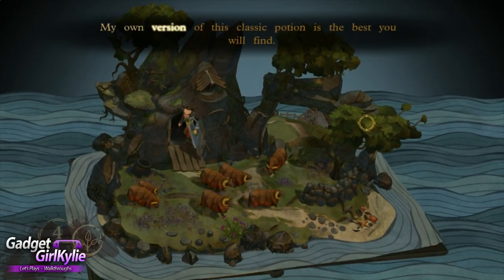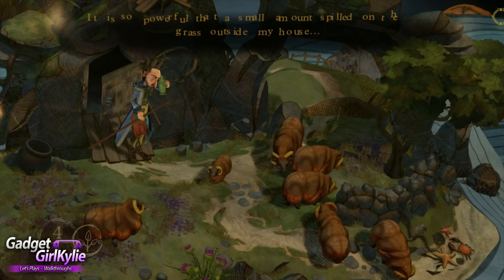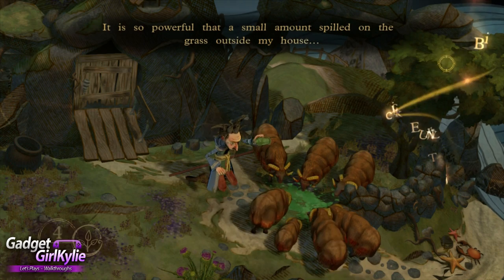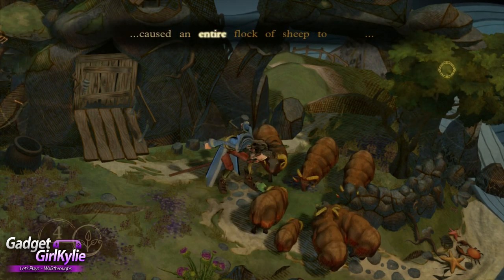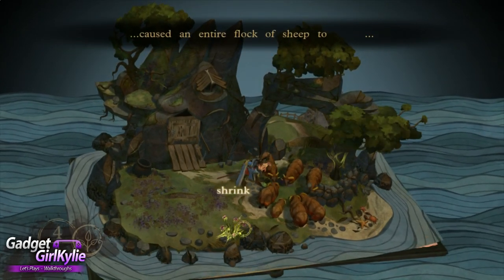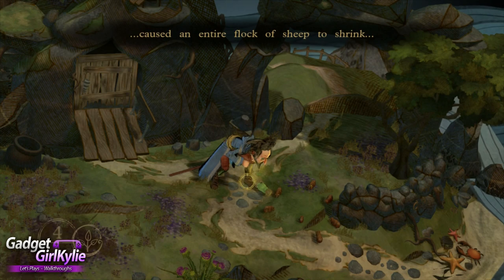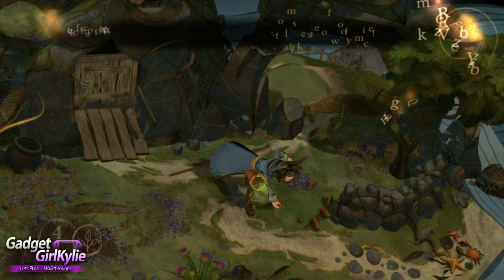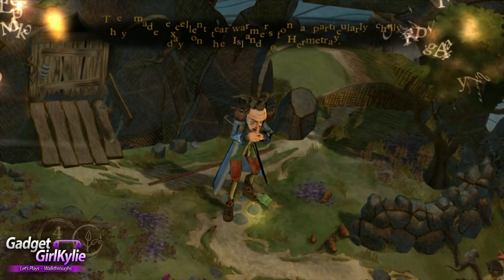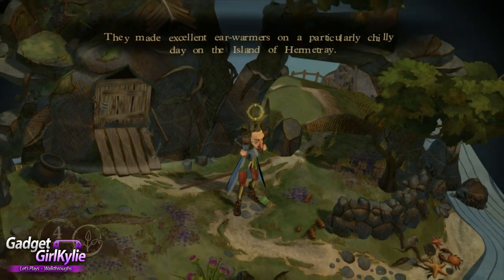My own version of this classic potion is the best you will find. It is so powerful that a small amount spilled on the grass outside my house caused an entire flock of sheep to... What happened to the sheep? Caused an entire flock of sheep to shrink? Oh, tiny sheep. Sheeplets. To lambs the size of woolly mice. They made excellent ear warmers on a particularly chilly day on the island of Hermitray.